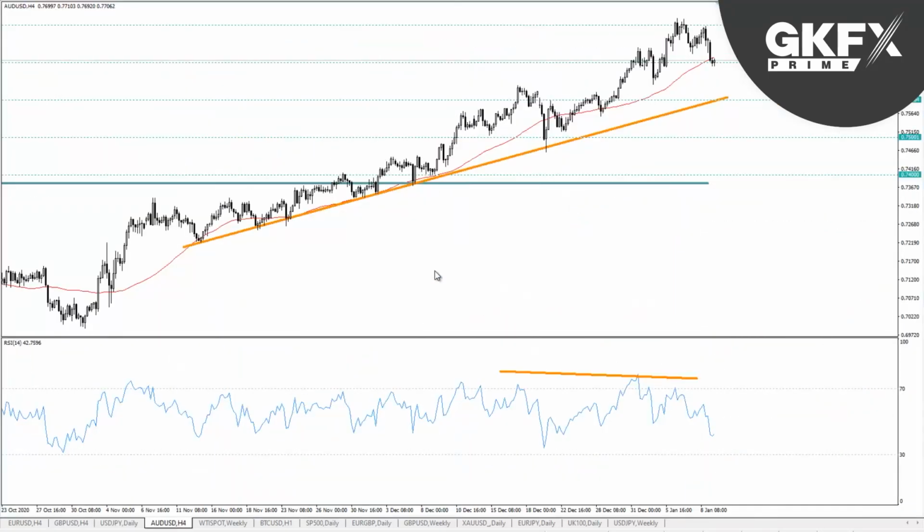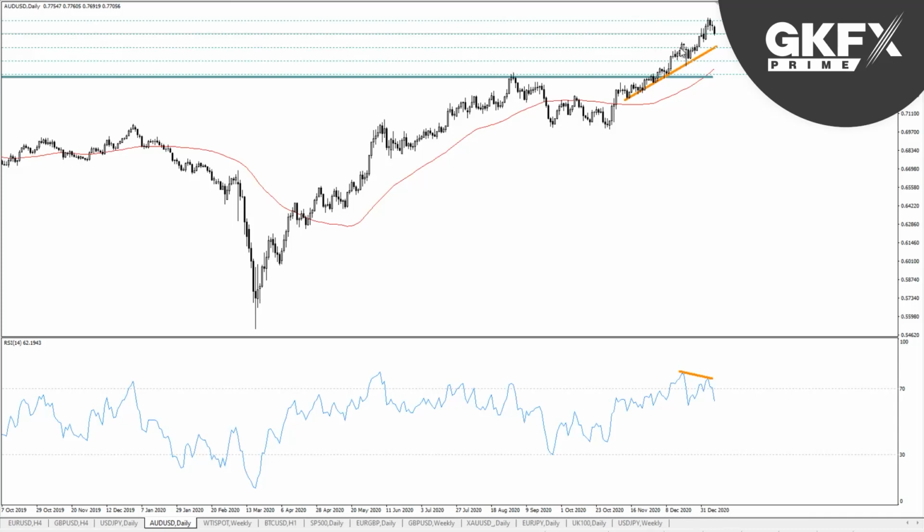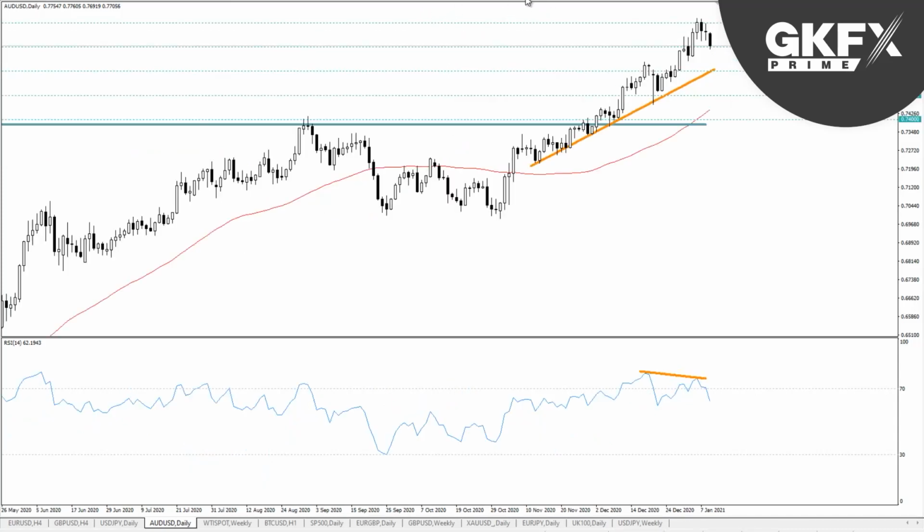Moving over to the Aussie, it's been one of the stronger currency pairs. We're still above our rising trend line here on the 4-hour chart, so still very much uptrend territory. But something to note on the daily chart is that we made a significant higher high here, but a lower high on the daily chart in overbought territory. So this is a classic divergence trade that we're seeing at the moment.